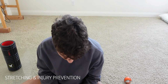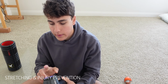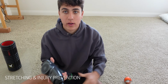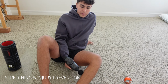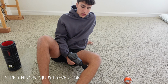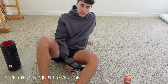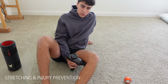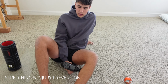So after we foam roll, I like to go into my massage gun just a little bit into my calves, not too much because I'm not trying to mess them up before I go train. I like to do 15 second holds instead of just moving it around. I feel like it works better for me, so I just hold it there, then move it down, put it there, move it back up, and I just work my way around the calf, loosening everything up a little bit.